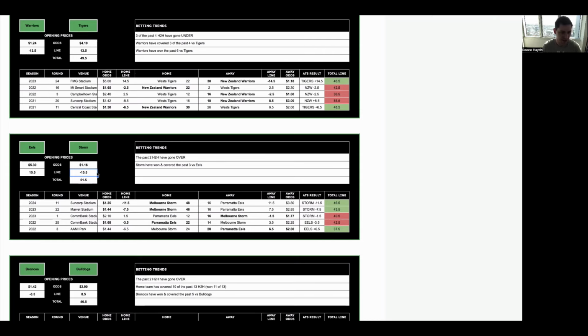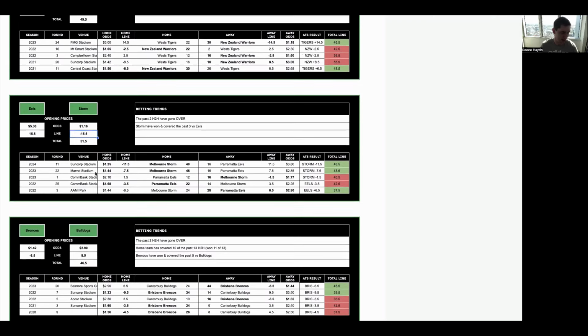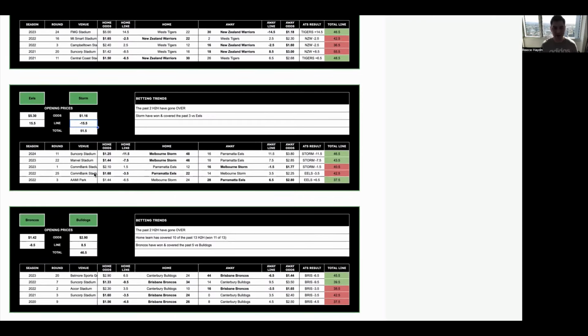But definitely lean towards the Storm covering that line, even though it is very big. Personally, as part of my overall betting strategy, I generally stay away from big lines well into the double digits. I prefer to work around games where it's anything up to around an 8 point favorite or less. Those are the games where I generally like to do a lot of my betting, but obviously sometimes situations present themselves where teams should win and win big.